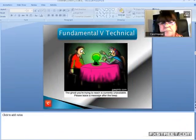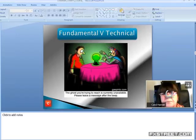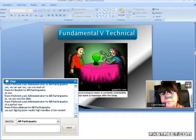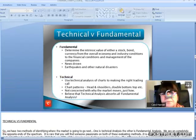So, talking about fundamental data, how do we pick which figures to look at, which figures not to look at? Well, the fundamental data determines the intrinsic value of the stock. It looks at the economy, it looks at so many indicators, news driven, earthquakes and natural disasters. As we know, in the last 2 years, we've had our fair share of that. How can you take an educated view about trading a market based purely on the fundamental data? It is virtually impossible, and it is open to so many blips in the market.